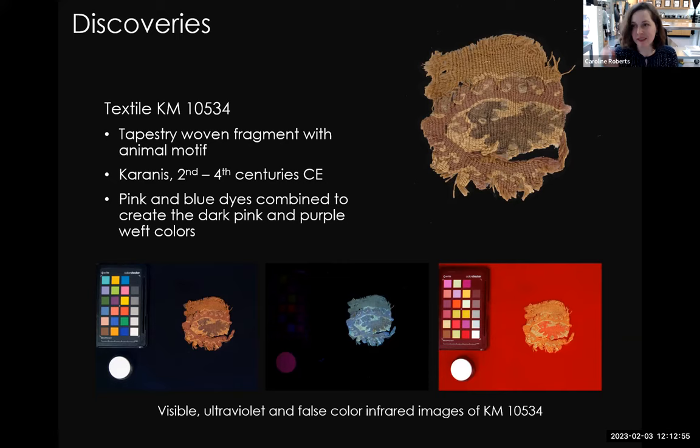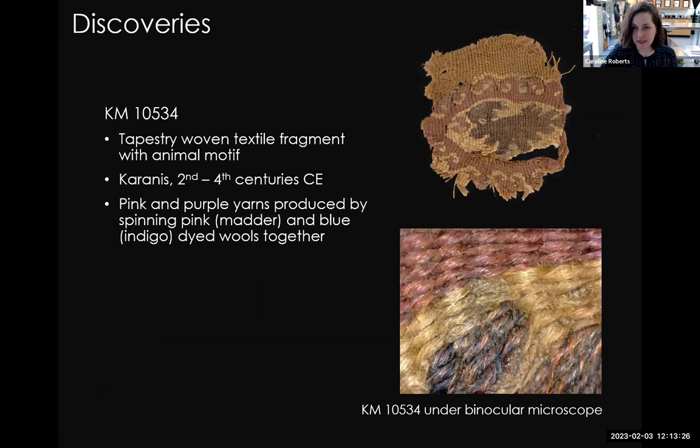The multispectral images that Suzanne captured here suggested that both the pink, so the outline color, and the purple, the animal itself, both the pink and purple yarns are in fact a combination of two distinct textile dyes, madder, so that plant-based red I talked about before, and indigo, a blue plant-based dye. When Suzanne examined the textile under a binocular microscope, she discovered exactly how the dyes were combined by spinning together pink and blue dyed wools to create pink and purple colored yarns. So here's a pink area, and here's a bit of the purple. And you can see the individually colored wool fibers that have been spun together to create these distinct colors.